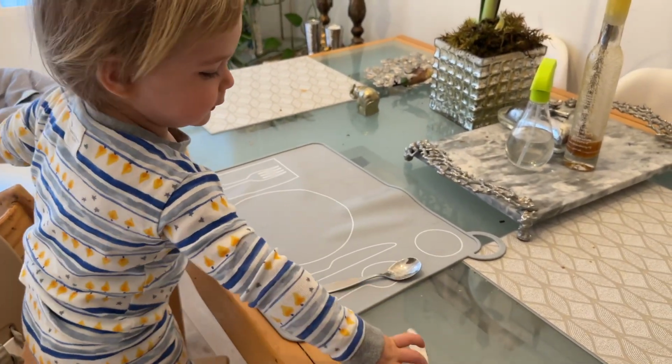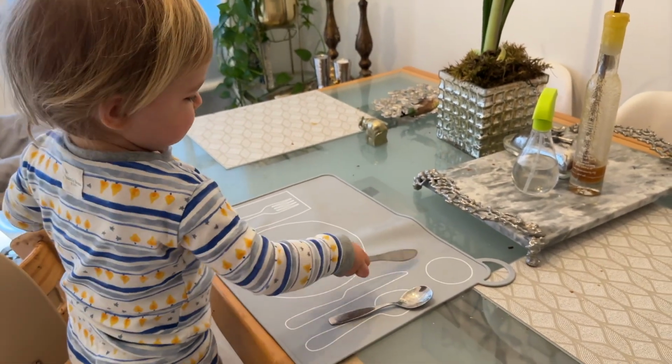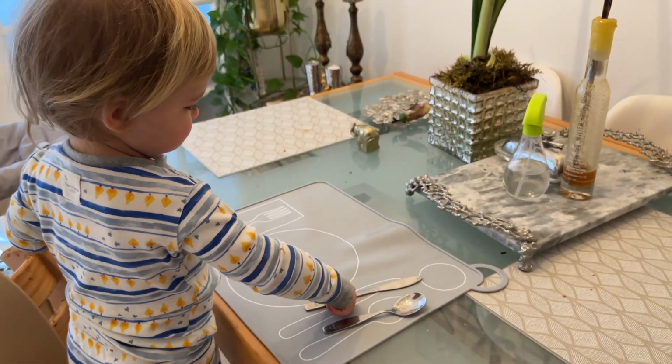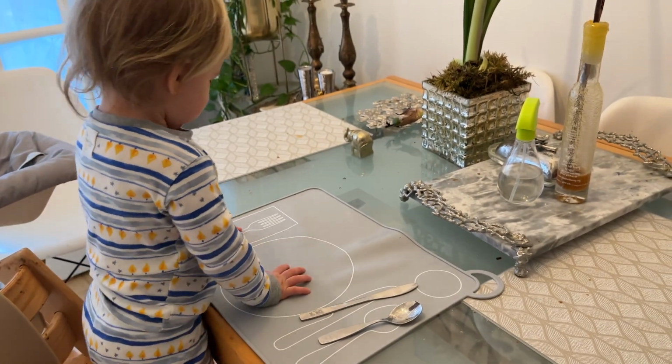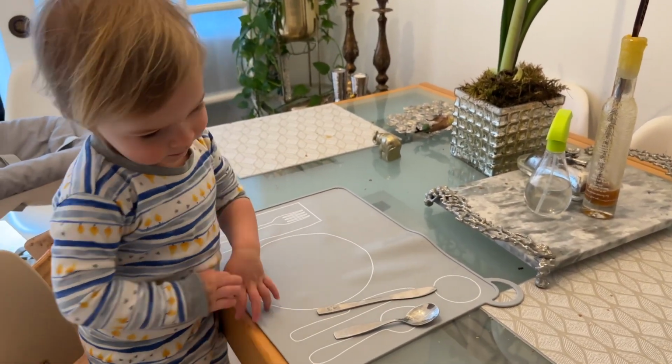We use this little placemat that shows him where to put all the silverware, so that's gotten him really good at setting the table, which has been really cool to watch, that he just puts them on the right spots. And he also knows what to get because he sees them on his placemat.